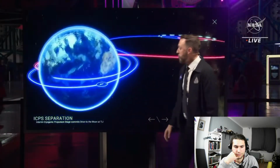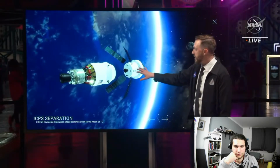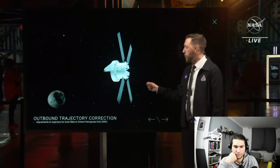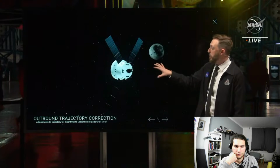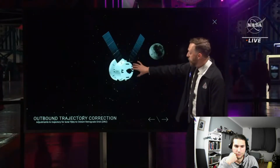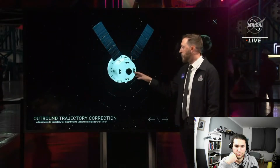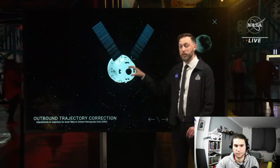But after it separates, propulsion duties get handed over to the European Service Module, and it's got a couple of different engines that it's going to be using, and we're going to be testing those out just on day one. We're going to do what's called the Outbound Trajectory Correction Burn 1, and we'll do a couple of these trajectory corrections as we're flying out to the moon, but that first one is that first critical test of this large engine, the Orbital Maneuvering System engine.